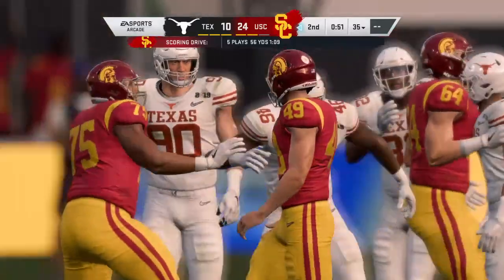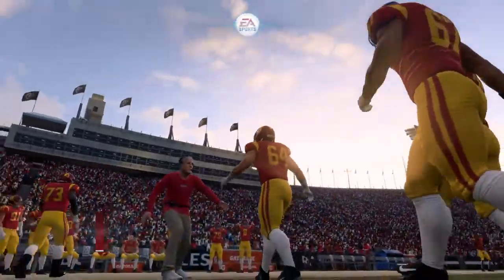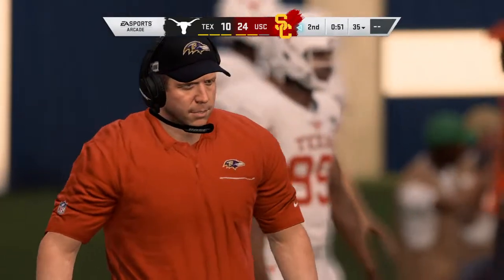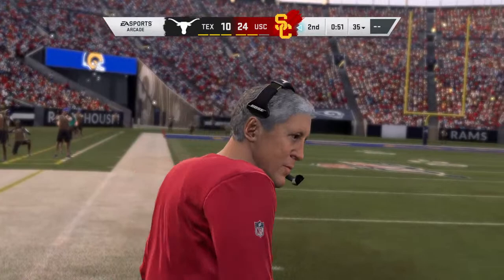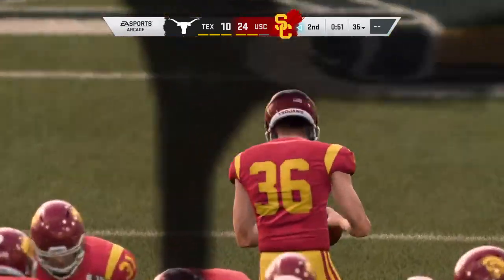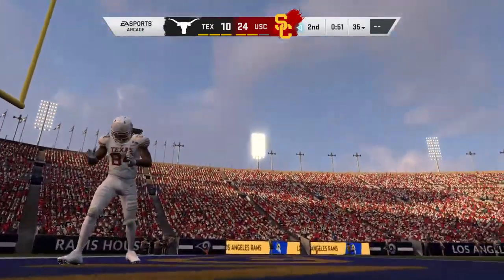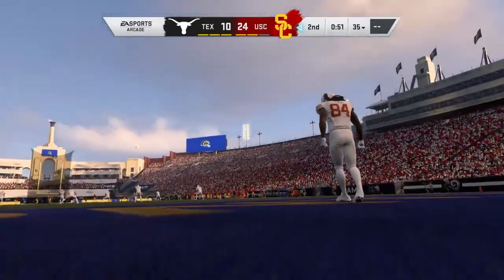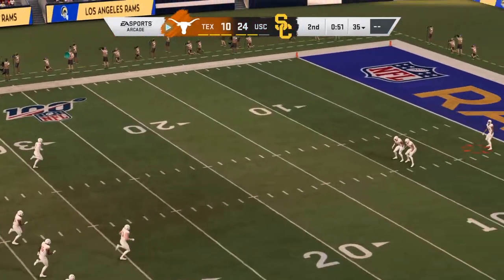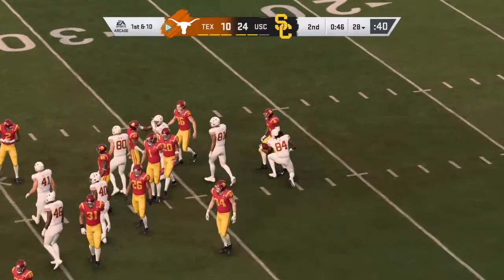Extra point splits the uprights, and the lead now up to 14. 5 plays there on that drive, and the Seahawks capping it off with a touchdown. The kickoff unit is out on the field, and they will send this one away. This one fielded at the 5. And he'll take it past the 25 and up to the 28-yard line.